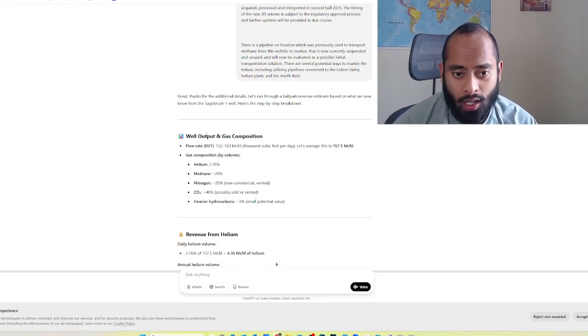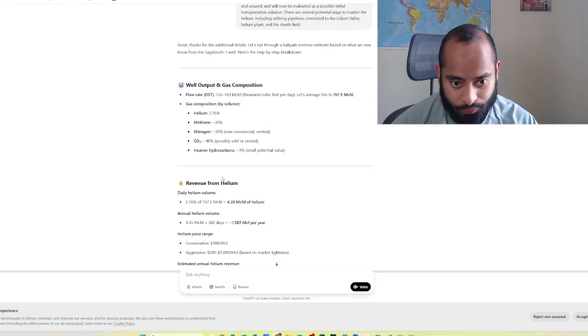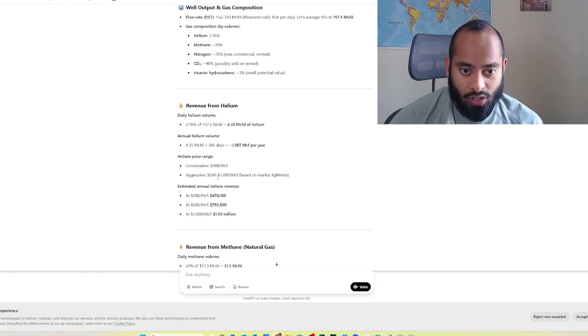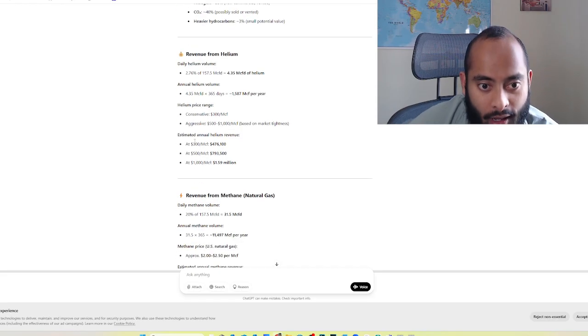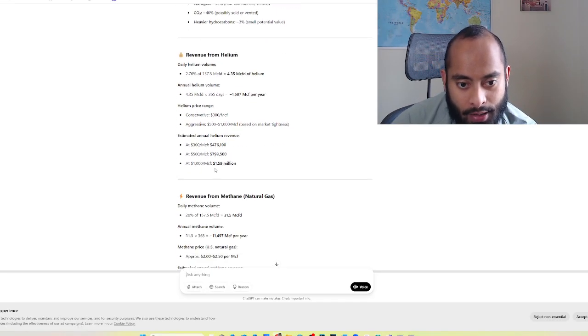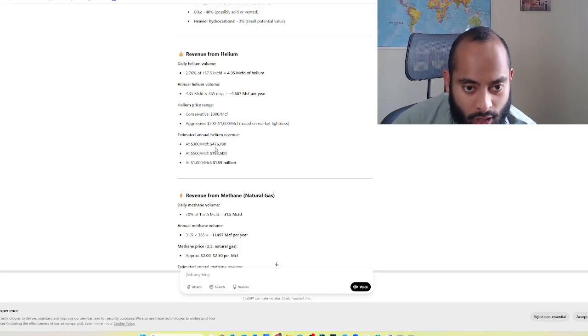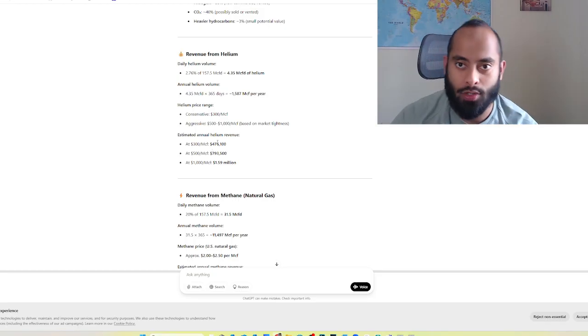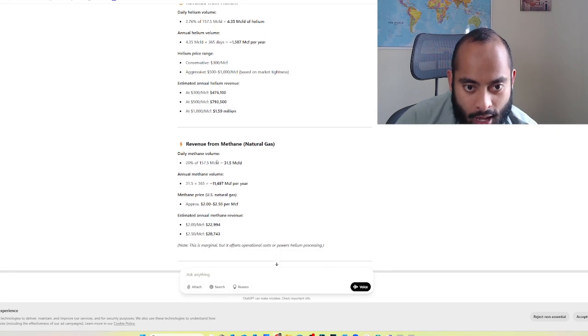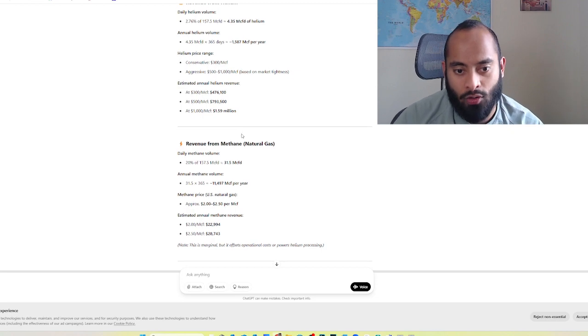So you plug in the RNS, you tell ChatGPT to get some numbers from all of this. It's done a really nice breakdown, first off, of the well output and gas composition: the flow rate, the gas composition by volume, and then revenue from helium as well. Here, their helium price range is conservative at 300 USD. Estimate annual helium revenue based on the 2.76% helium gives about 476,000 USD. If the helium price increases, which it may do because supply is low and demand is high, that could be a factor as well.